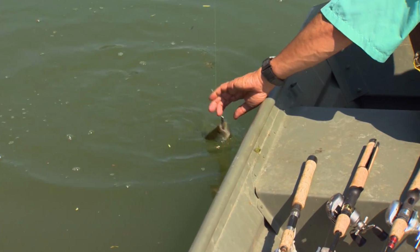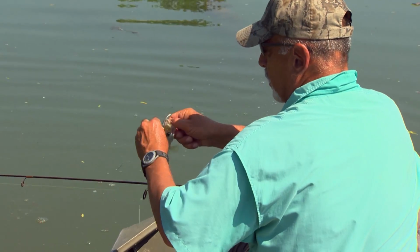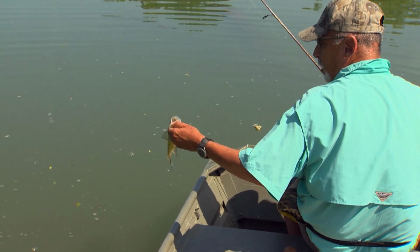Come here, little feller. It's easier if you grab the lead head. You're less likely to get stuck with the hook. Same size. Give him a couple years and he'll be ready for the frying pan.